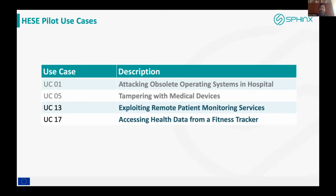And use case 17, I also talk a bit about it, because we'll be exploring where we introduced innovative services, but sometimes the manufacturer is really not implementing the necessary cybersecurity measures and also introduces a number of vulnerabilities.